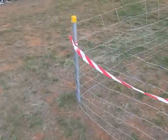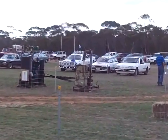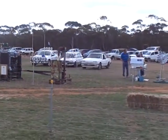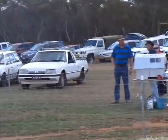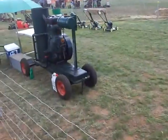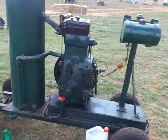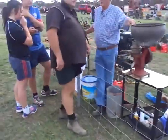Alright, moving on. Got the ute over there, looking stylish, beautiful. There's Aaron's ute, Aaron's car, the ute with the boot, and there's Andrew's old Ford, the old XF. Go the XF. Southern Cross diesel, 4 horsepower. Nice. Looks good.